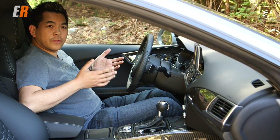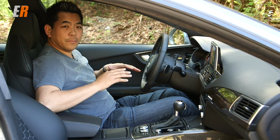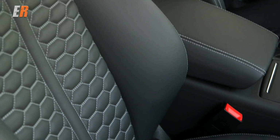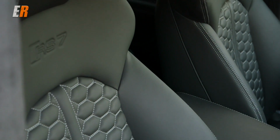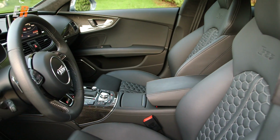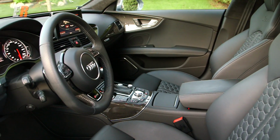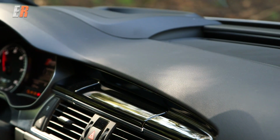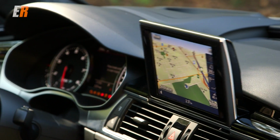If you're familiar with Audi interiors, you will not be disappointed in this interior. Right away, you notice these beautiful quilted seats with the RS7 logo in the backrest. The RS7 is equipped with the latest MMI, or multimedia interface, that Audi has to offer. It's very easy to use. It has a hidden screen which provides a real clean look.